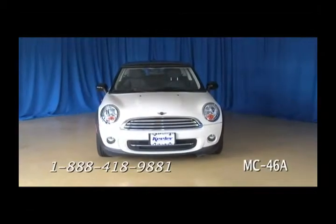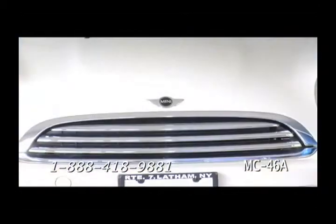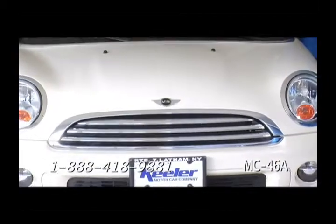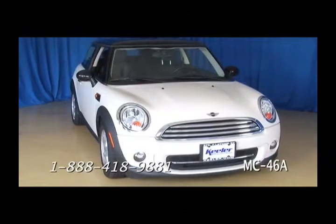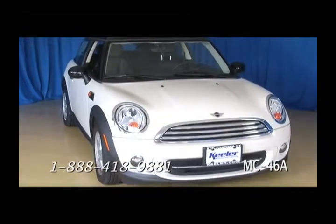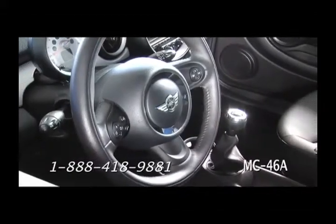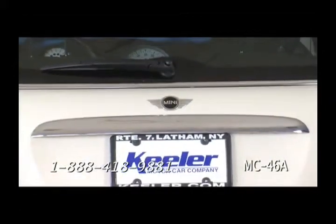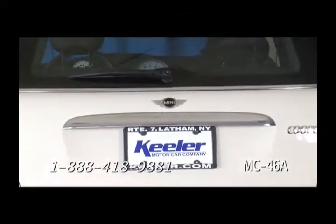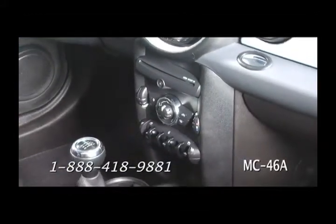Our next offering is MC46A, a 2011 Mini Cooper hardtop with a 6-speed manual transmission and 32,504 miles. This reliable Mini has a pepper white exterior and a black leatherette interior. Some amazing features included are Sirius satellite radio, cold weather package with heated seats, multifunction steering wheel, space saver spare, tire pressure monitor, Bluetooth and USB iPod adapter, remote keyless entry, and more.